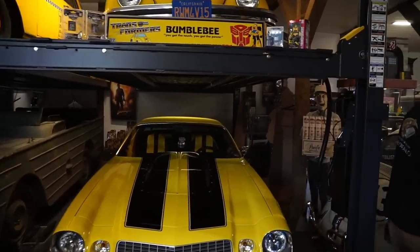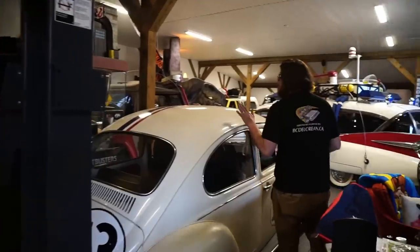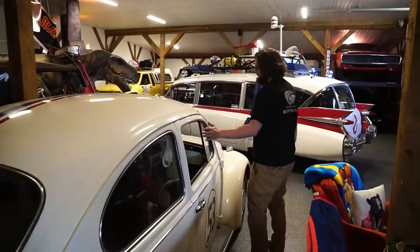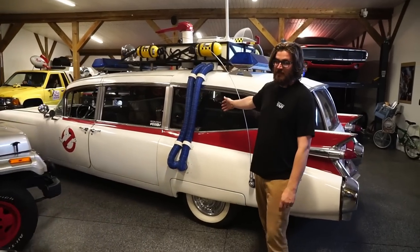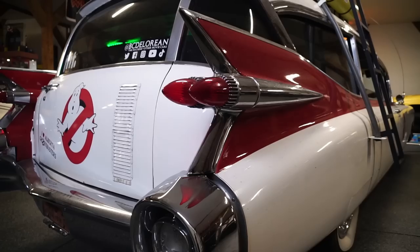We'll continue over here real quick. This is Herbie the Love Bug. It's a classic, number 53. We've got Ghostbusters, Ecto-1. Everybody loves Ghostbusters.